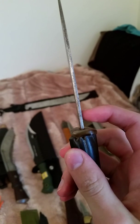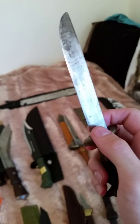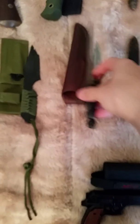This is some custom knife from Mexico. I have no idea who made it. It's completely custom made. It has no markings from a brand or anything on it whatsoever.